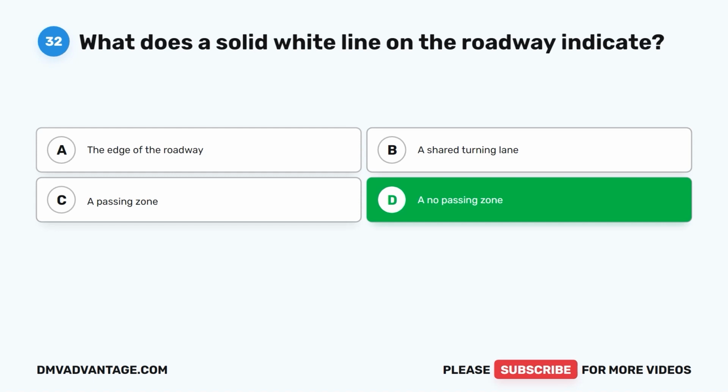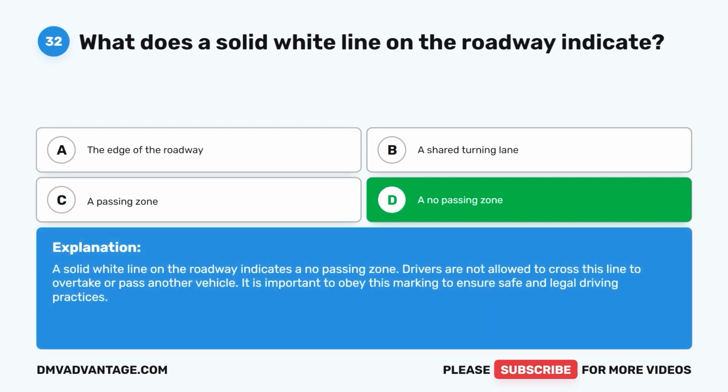The correct answer is D. A no passing zone. A solid white line on the roadway indicates a no passing zone. Drivers are not allowed to cross this line to overtake or pass another vehicle. It is important to obey this marking to ensure safe and legal driving practices.